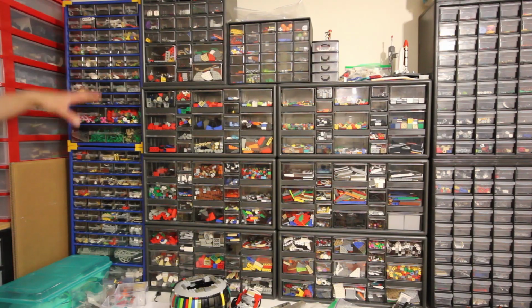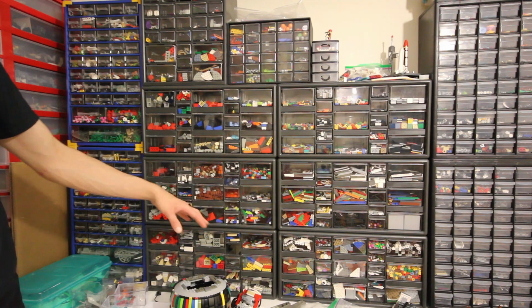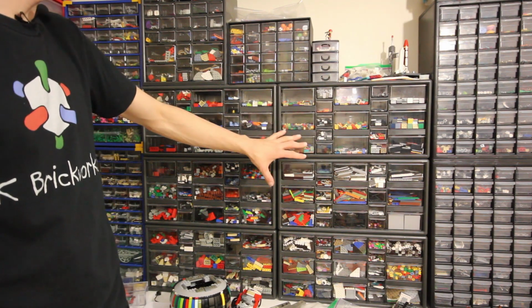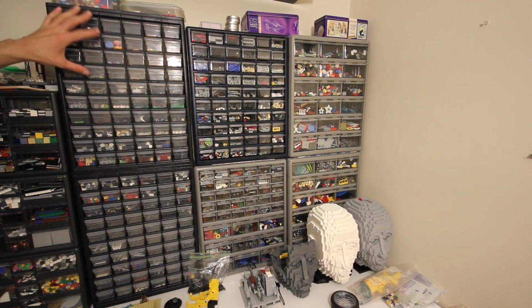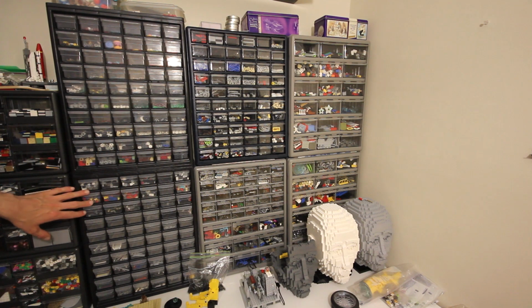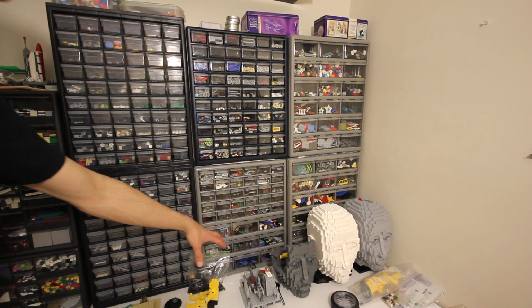As we get into these smaller drawers, we have a lot of specialty pieces here. This is mostly detailing pieces, curved slopes of various types, G-slopes, log bricks, etc. This section front and center has most of the tiles and modified tiles in it because I use them all the time. And as we continue to the right, we have minifig accessories here. Here are some super useful bricks with studs on their side, plates with clips on them, bars of various types. This entire unit is Technic parts. Some more Technic parts here and some more minifig parts here.